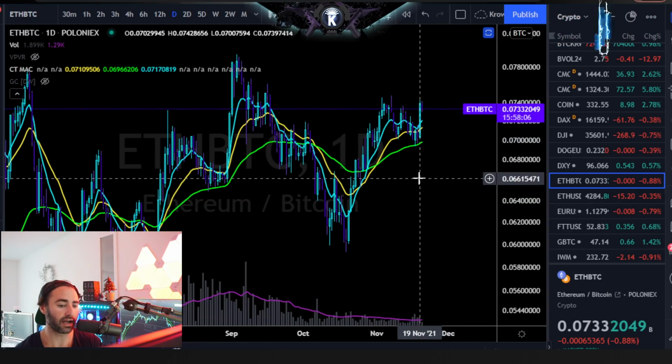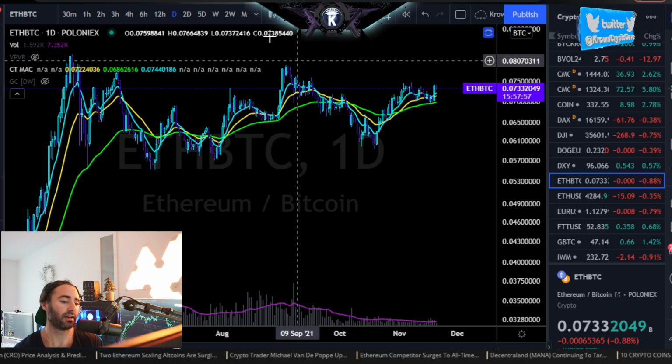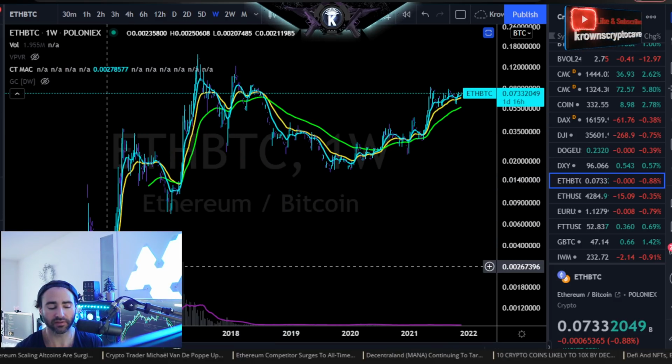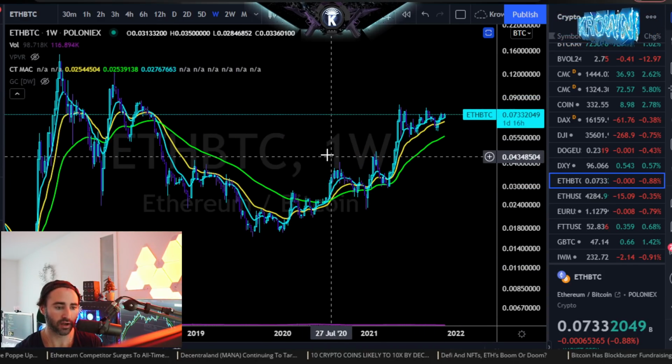So when I look at a chart like this, obviously this is Ethereum versus Bitcoin. This is not Ethereum versus the dollar, nor is it Bitcoin versus the dollar. It's Ethereum versus Bitcoin. So this does not mean that the base pairings are going to be bullish versus the dollar. However, we do historically see that this pair is bullish when we are within a macro bullish market. And you can back test this yourself. I think it's rather obvious right there.